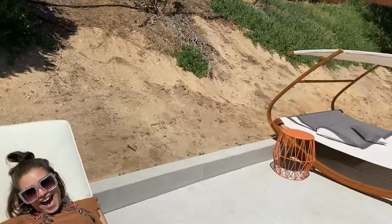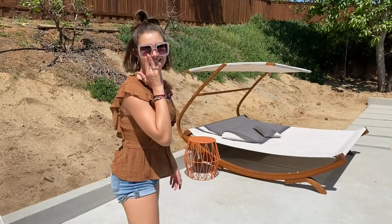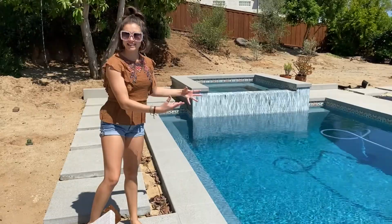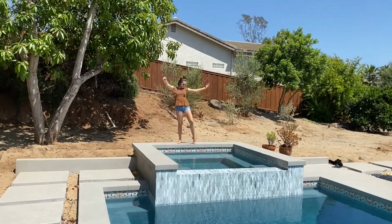Who is that? Oh, look, it's my dad. I had no idea. Wow, here's my fancy daybed thingy. I love it. All right, this is the pool. Wow, it's gorgeous.